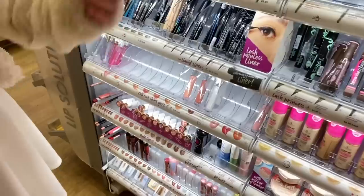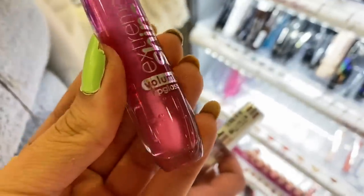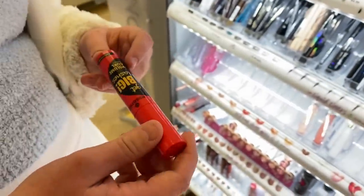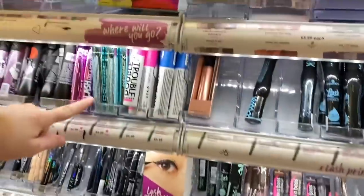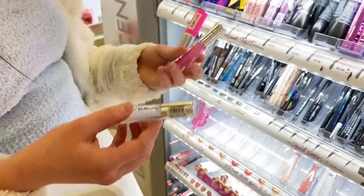A little longer than a few minutes later. Okay, so Callie thinks she has made a decision. She's debating on this pink. I think it's a plumping gloss, right? Yeah. Kind of extreme. Oh no, it's extreme shine. I might get this. Is that a mascara? Yeah. I feel like that would be good. Like, it would give you a lot of volume. This one's really nice. Lash Like a Boss. I like the name of that. Double Trouble. So I might try this one. How much is this?